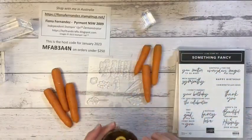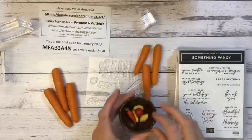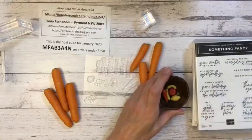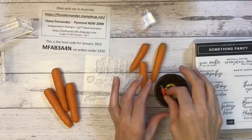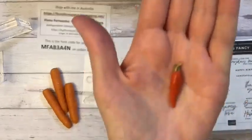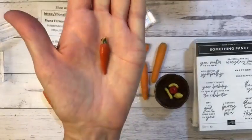Okay, so I want to show you this little thing because it's got a carrot in it. Look, I didn't have any jewellery to wear or anything, and then I suddenly thought, oh, but I've got a carrot in my fruit bowl. Look, there's a little carrot. There we go. It's a little carrot.